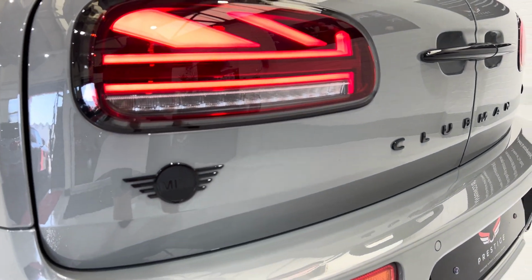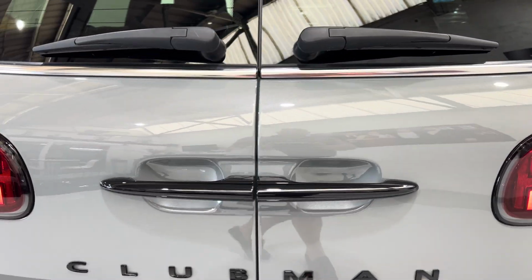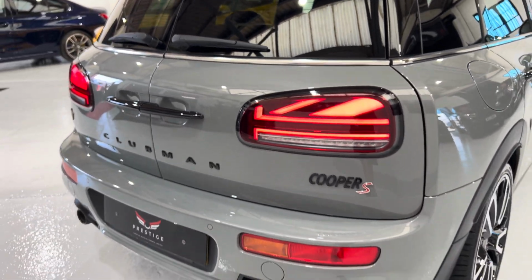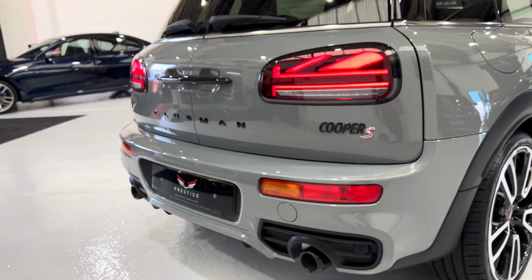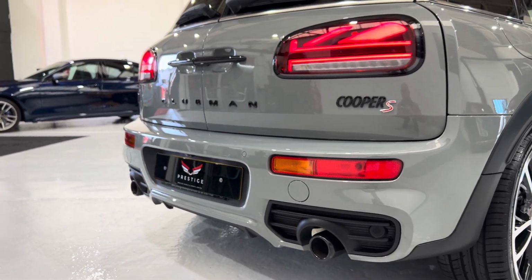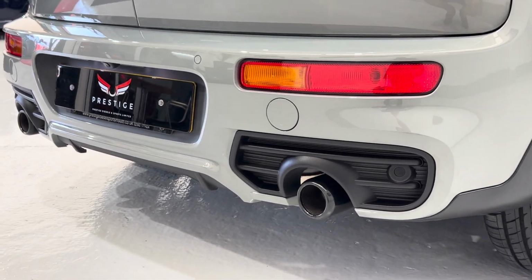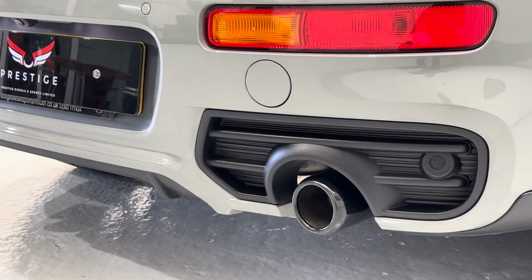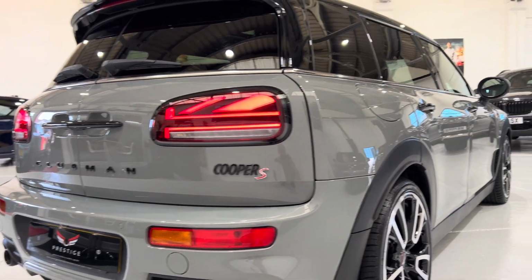As I say, badges. Black handles on the rear as well. Twin wipers on the back. Now the Cooper S is 176 brake horsepower. Also, just worth pointing out, the exhaust tips are in an anodized black, I think, as well, so they're not chrome. So it really matches the rest of the car.